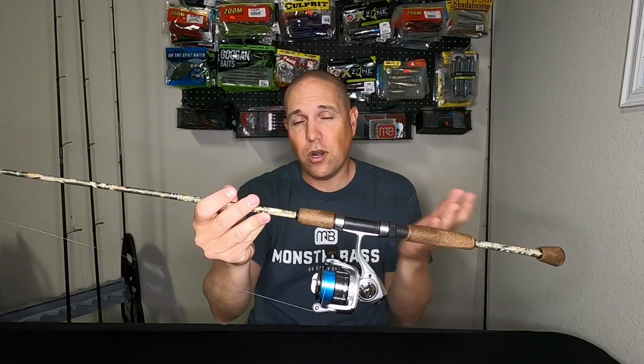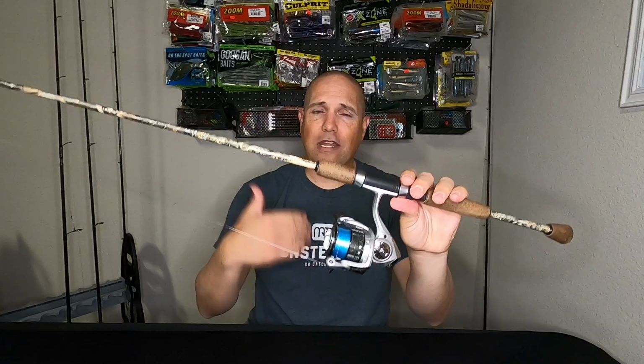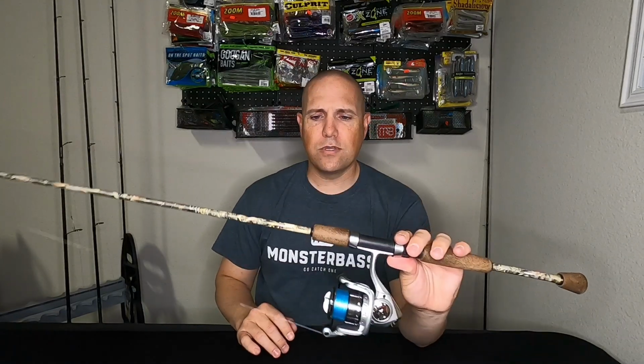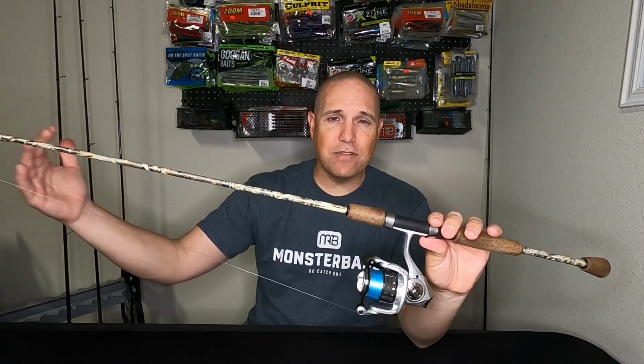I would not go lower or shorter than 6'8" to start off with. Again, you can use this rod for further application, which is why I'm recommending you start with this because it's something you can still continue to use. But a 6'8" in terms of length.